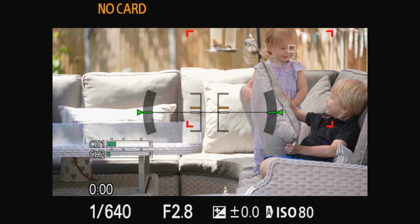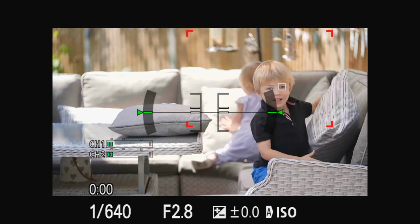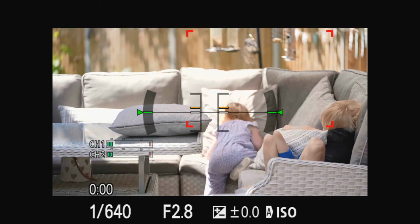Now eye AF also works in video, and I've got to say from testing it's really reliable and accurate and locks onto faces at different times really well.